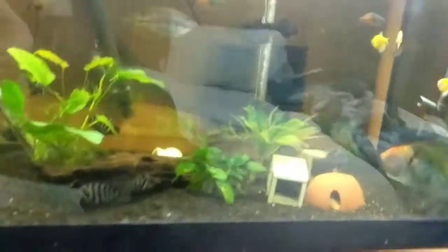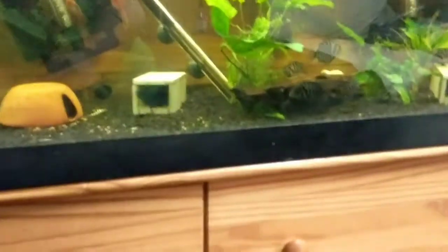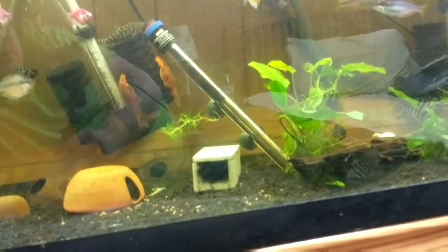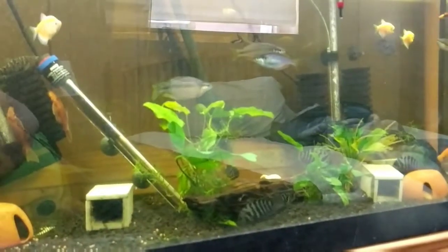I guess I lost the yo-yo loach. It happens. I've tested the water. I don't know if it was just old age or what. Probably not old age. Probably bullying from the convicts or the angel. As you can see, those two are squaring off right there.